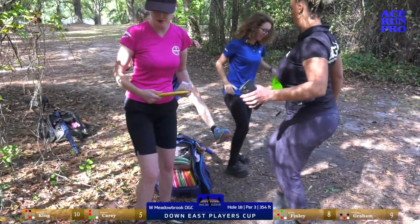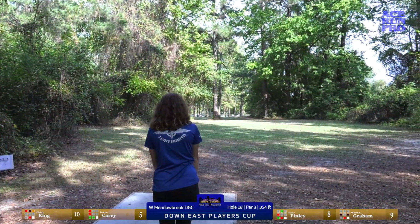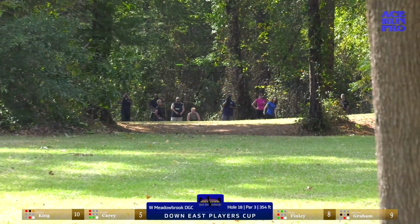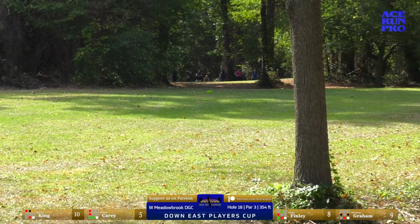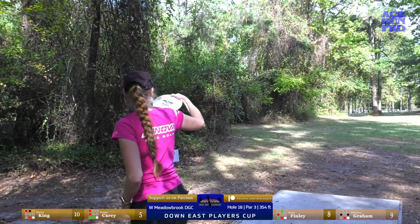Couple of foot taps there. Deanne having the honors after her back-to-back birdies. Stay out of that. Oh. Just a small kick, but didn't do too much damage to her. Yeah, she'll still be able to make her 3 from there.